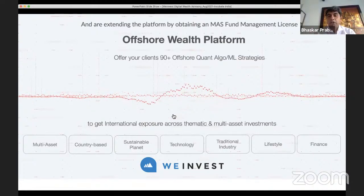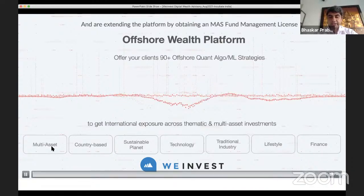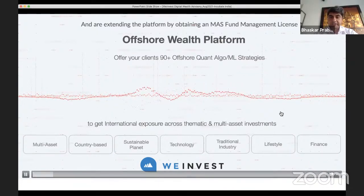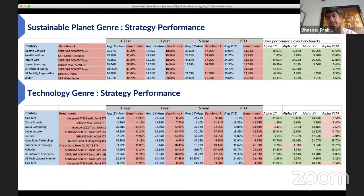How about offering them a whole bunch of what we call managed account portfolios? And we have almost 90 plus offshore quant algo/machine learning strategies with our own fund management license. So across these 6 genres, you could offer that. Just to give you an example, these are not just strategies which are average performing. You can see some of the returns and also the alpha and outperformance of these strategies. They've been significant and obviously beating it, which is why, apart from offering it to large retail banks, we are now offering this platform to multifamily offices and others in the institutional space.